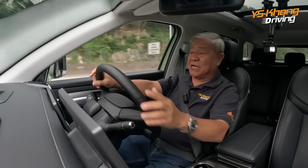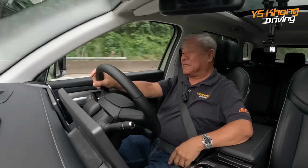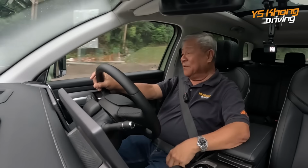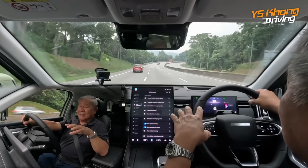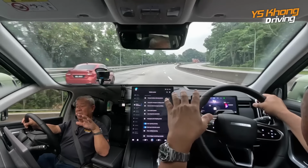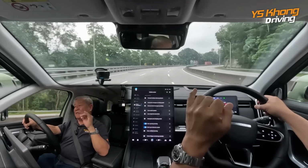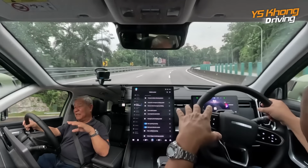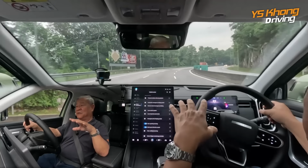I already checked earlier, it shifts up by itself, so all I have to do is shift down if I want to. And anyway, this is what it feels like to drive on the road. Now we are slightly above the speed limit. Speed limit here is 90. Okay, I'm reducing down to 90, and this is what you hear.